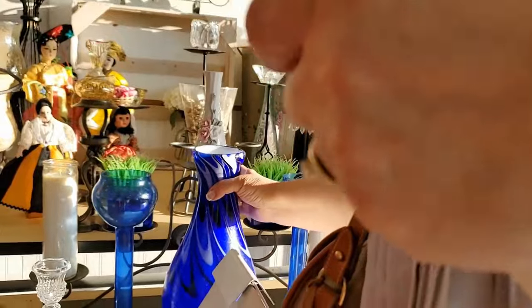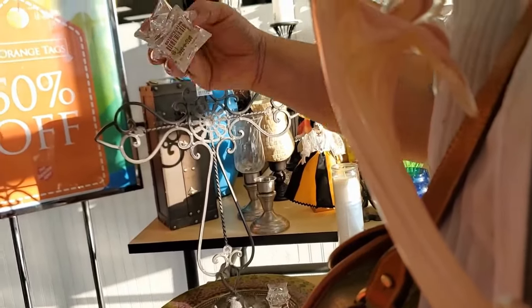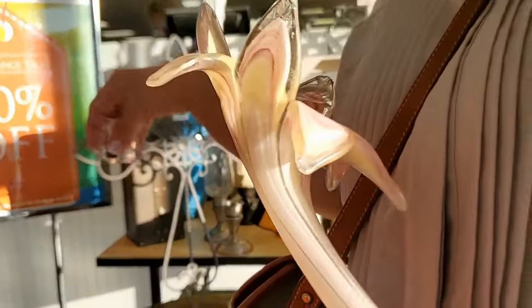So now my eyes are peeled for anything that could possibly be Murano, because one recommendation I have for you is that if you see one really awesome thing, there's a good likelihood that you'll find something else that's really cool or similar to it.